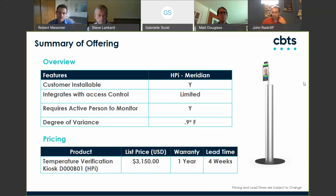Go ahead, Gabby. Sorry. Just a couple more. When cloud analytics is available, will the connectivity be network or IoT? It will be network. At that point, to use the software, you would have to apply it to your network with an IP address and then register it to that cloud instance. All communications would be SSL encrypted.